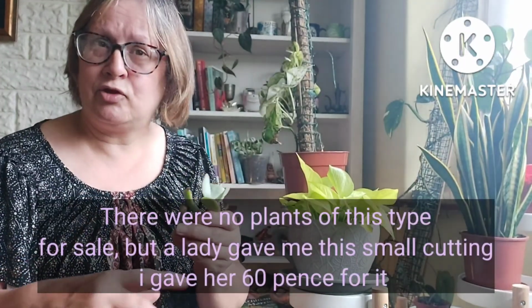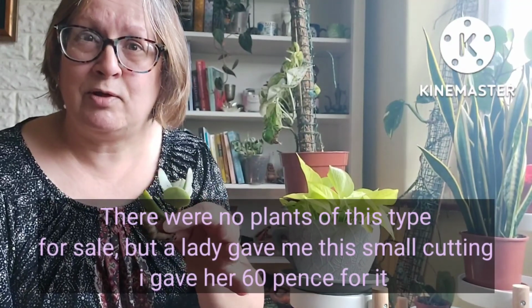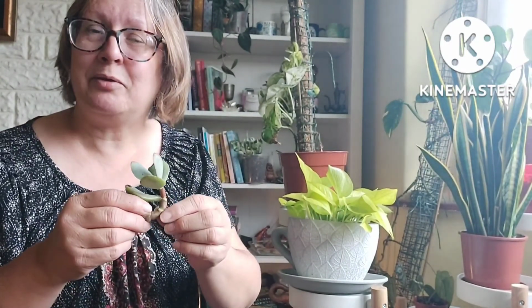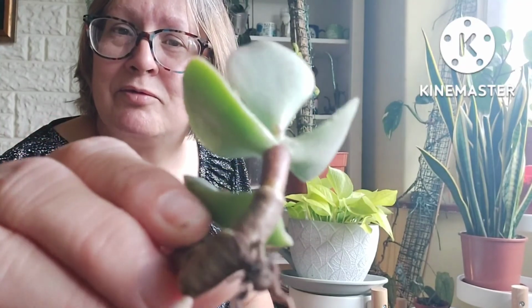So I asked one of the ladies there, and said, will you be selling cuttings of that plant next time? So she came along with me to just see which plant I was talking about. And then there was this little plant growing around the base of the main plant. So she just pulled it up and she gave it to me. I said, oh, thank you. I said, how much do you want for that? She said, oh, just a donation. So I gave her 60p for it. But it's got little roots on it.